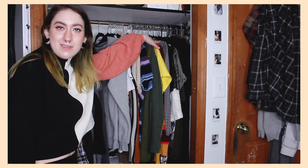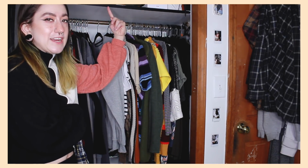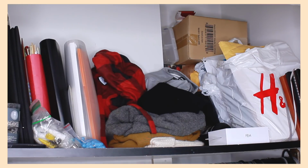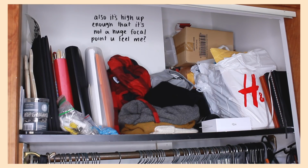This is my closet. Once again, not gonna get too much into this. What we're gonna do is scan upwards and I can show you the top of my closet. So not everybody may have a shelf above their closet like this, but I feel like most people do. Maybe you don't, I don't know. Either way, this is pretty much what I use to store a lot of random junk. It's not the most aesthetically pleasing thing, but I tried to organize it as best as I could so that it wasn't ugly.